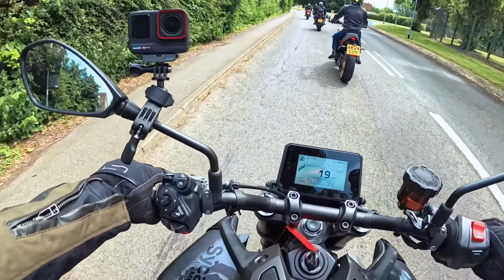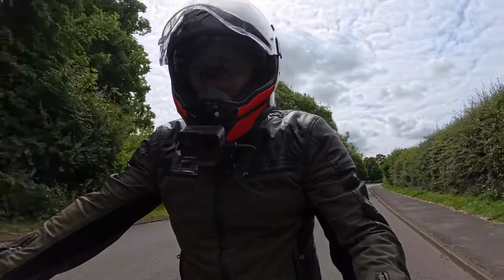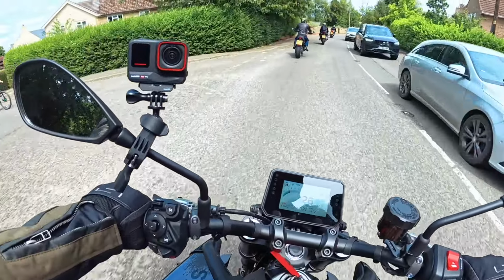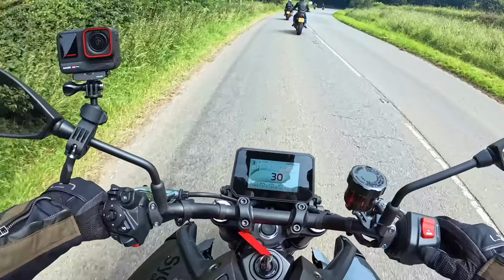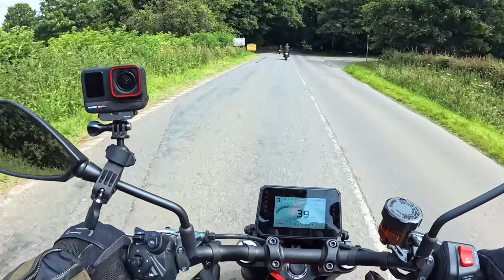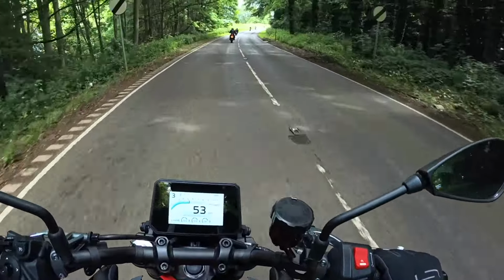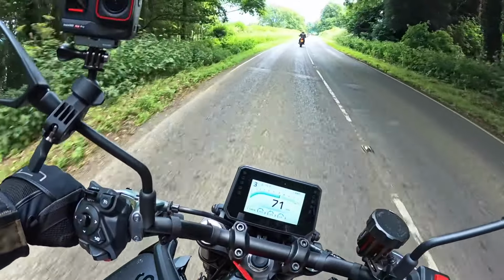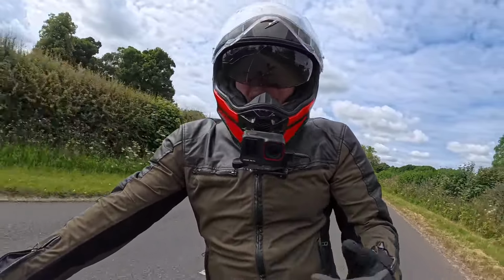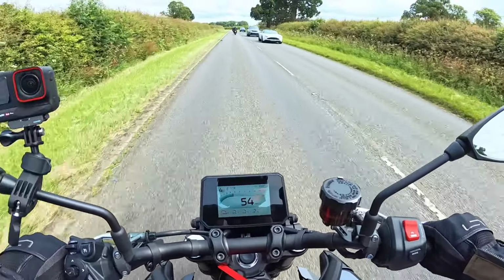So the 5-inch colour TFT screen's really nice as well. Again, the seat's really comfortable, definitely got a bit more of an aggressive riding style, but I don't feel uncomfortable. Like I said, if you drop off the throttle, you can then put it into different modes. I've just put it into rain mode now, although it's not raining. If you're a bit of a novice rider and you just want to go a bit easier, then this bike's not intimidating in the correct mode. We'll just get it back into sports mode.